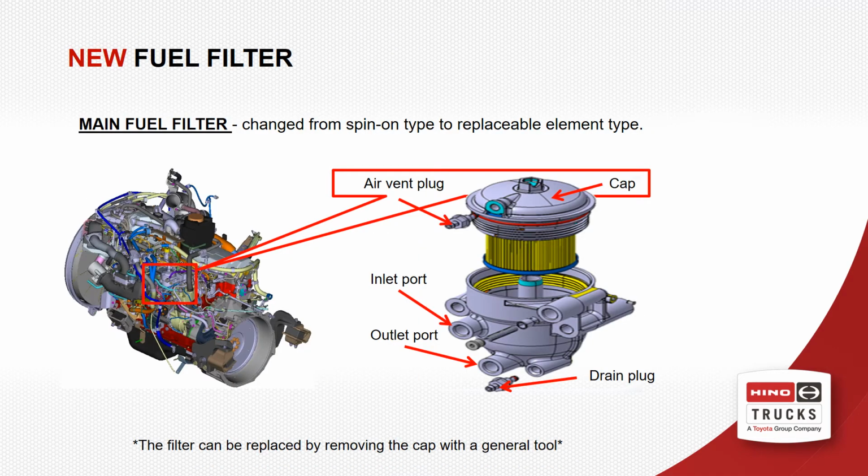Another change is the improved design of the bubble separator in the fuel system. The new bubble separator is much more accessible, and the filter can be replaced by removing the cap with a general tool.